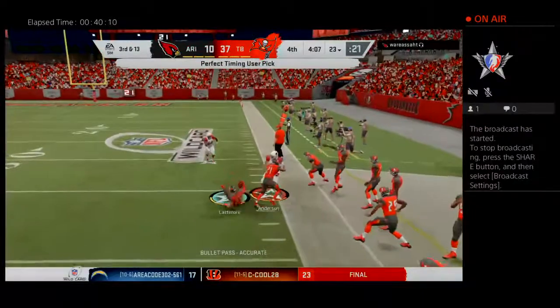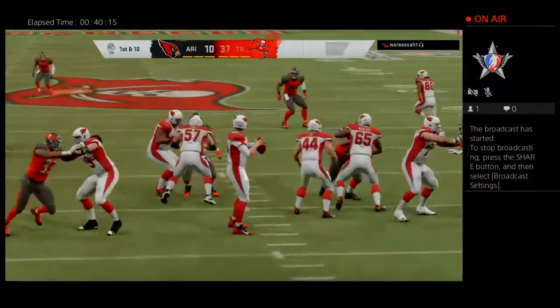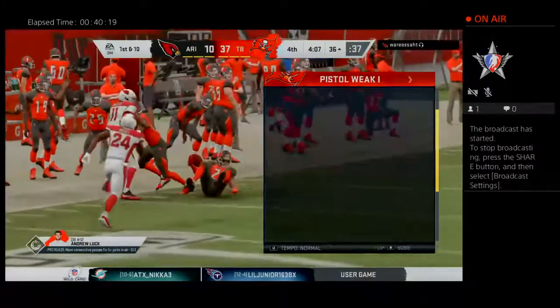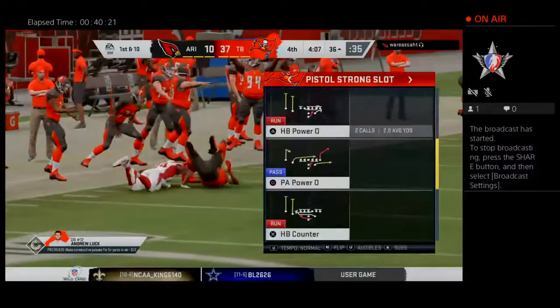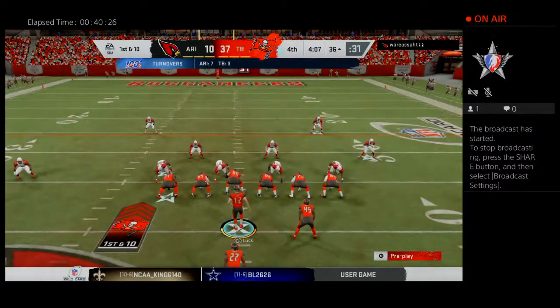And my goodness, another interception. Picked up by Marshawn Lattimore. And they take possession of the football and have it at the 36-yard line. The Bucs take over 1st and 10. So from the 36 now, 1st and 10.